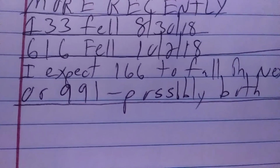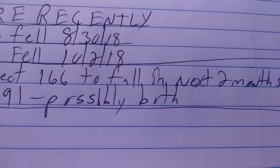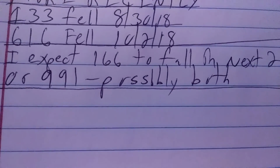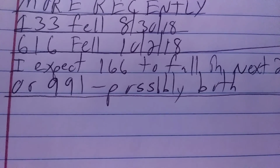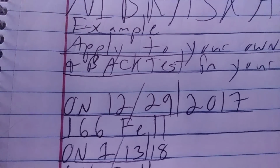And then based on that, for Nebraska, I would expect 166 to repeat within the next 2 months, or I would expect the 991 to fall within the next 2 months, or possibly both 166 repeating and 991 falling. So maybe both of those things happening, or one or the other. Anyway, this double set, I really, really like it. For the most part, like I said, it does seem to work in the majority of the states. And of course, always backtest these things in your own state.